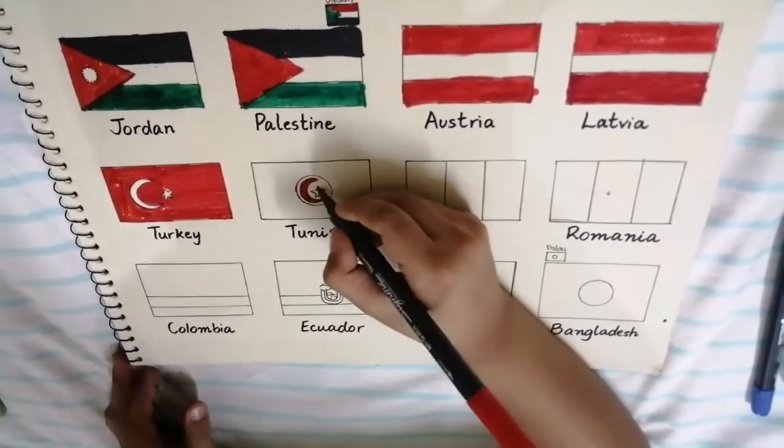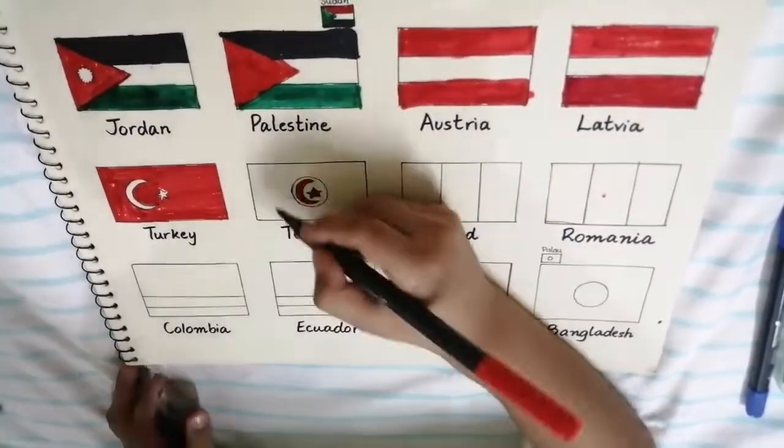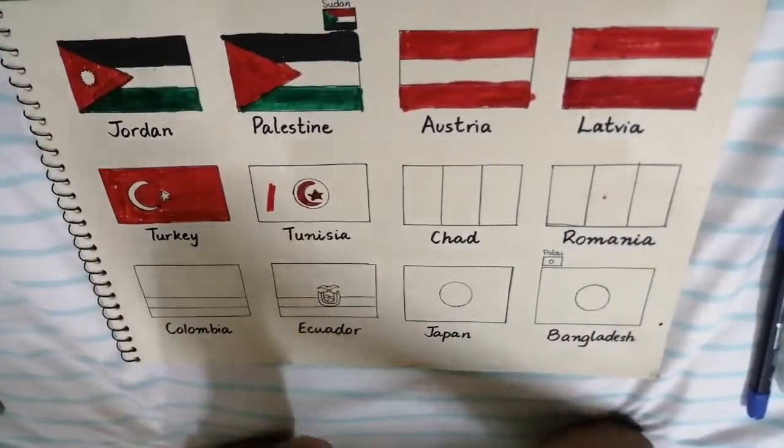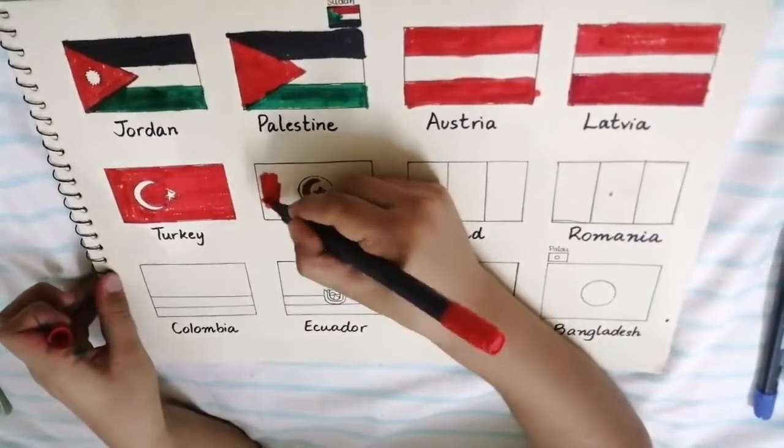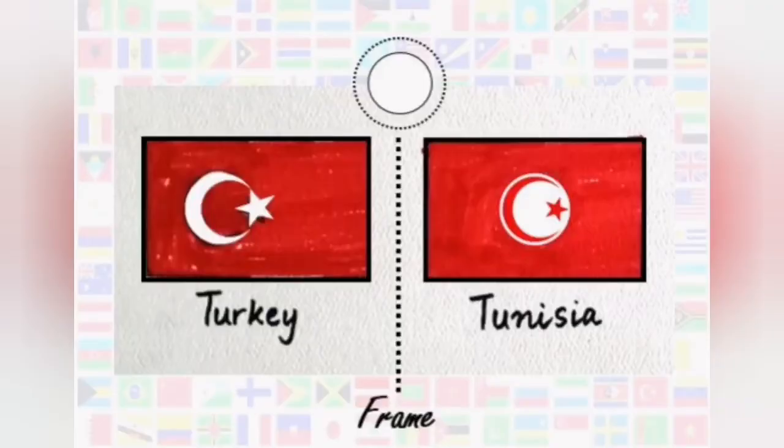In Tunisia's flag, white is for peace and the star symbolizes that all Muslims are united in their beliefs and are united with the five pillars of Islam. Here it is with beautiful red color.